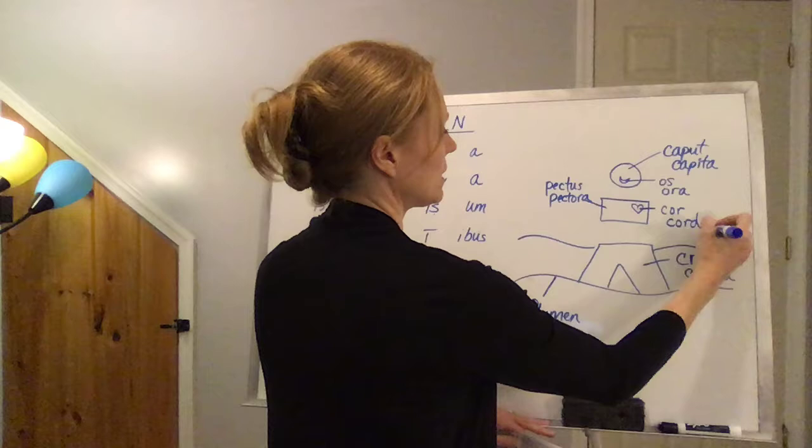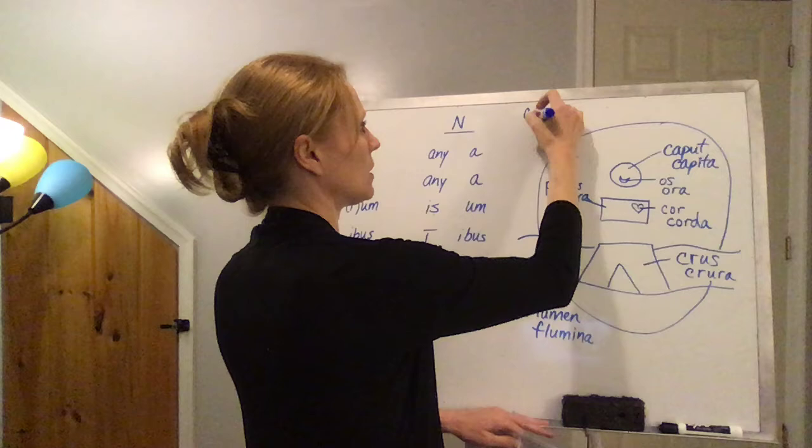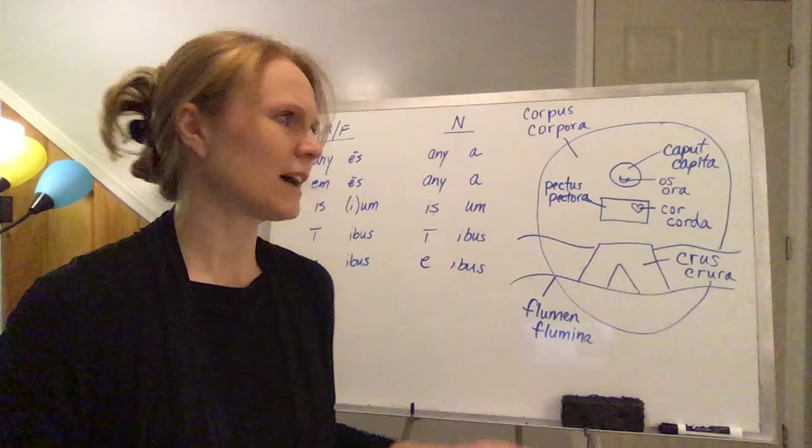And then we circled the whole thing and we said the whole thing was his corpus, his body, his corpora. Okay, so those are the ones that you've learned, right? I think we'll only be adding one more to this picture, but that won't be for a little while still.